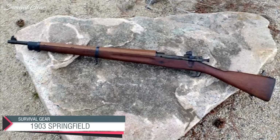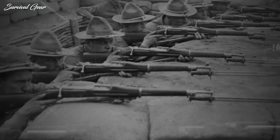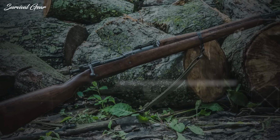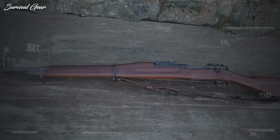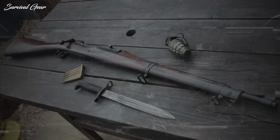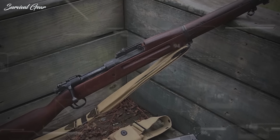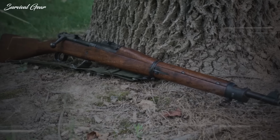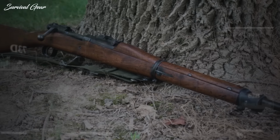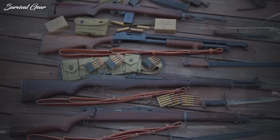1903 Springfield. Another contender for the title of the best military surplus rifle for hunting is the 1903 Springfield. It was designed to incorporate many of the features that made the Model 1898 Mauser such a great rifle. The designers were perhaps a little too successful in this regard because Springfield ended up paying royalties to Mauser for patent infringement. As a result, the 1903 Springfield has many of the same strengths as the Mauser. It is also chambered in .30-06 Springfield, which is a definite plus.